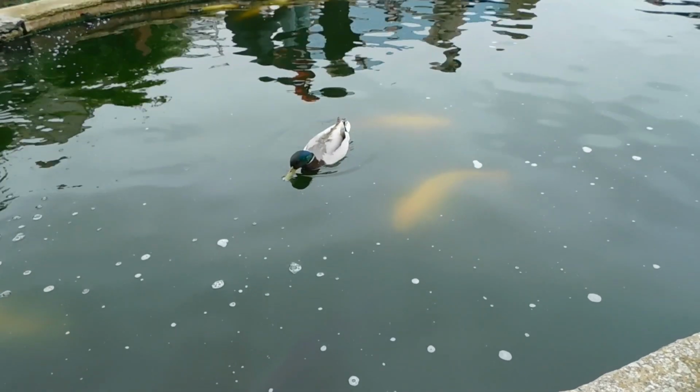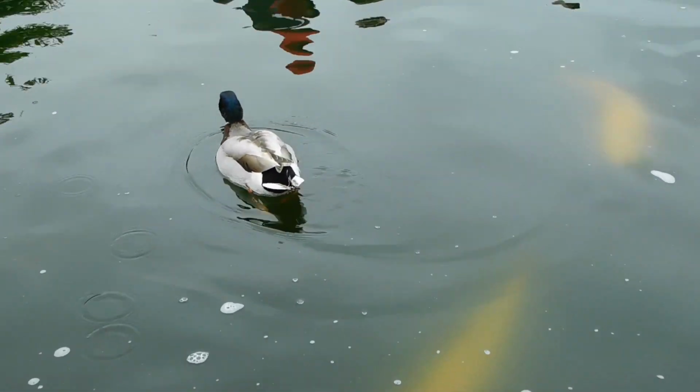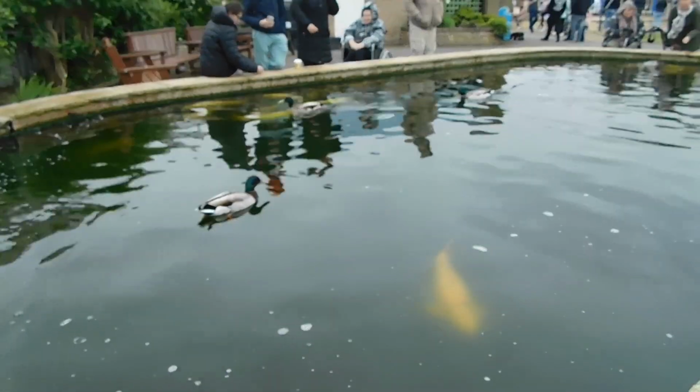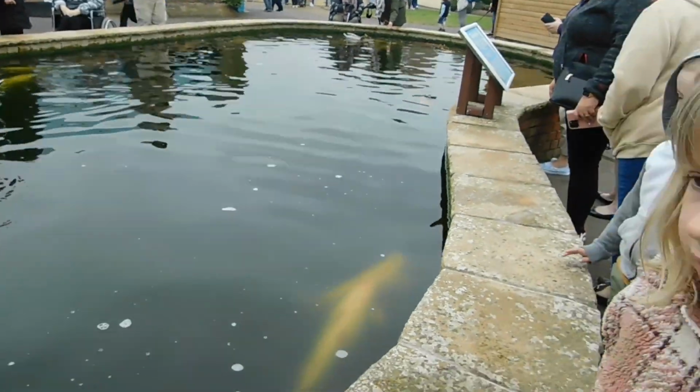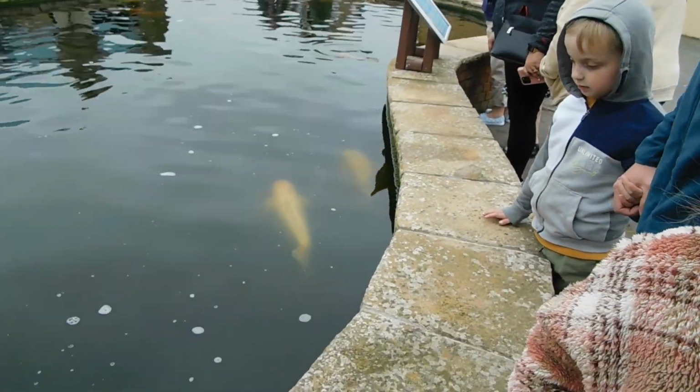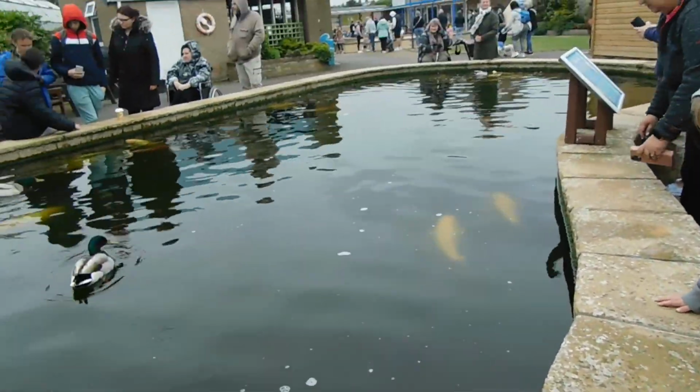There are some really nice fish, I think they are not goldfish, but very big fish in there. If anyone knows what they are, let me know in the comments, because I would love to know. Rebecca wasn't sure. Matthew wanted to get in.